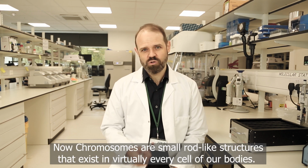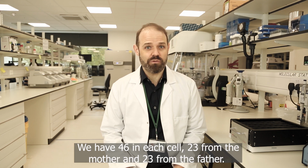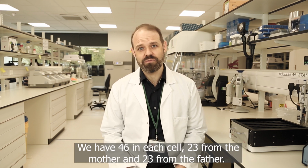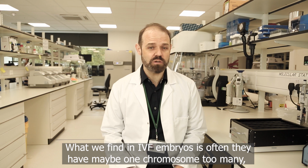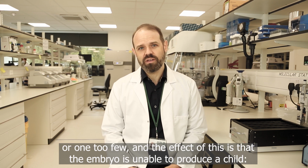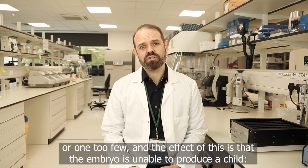Now, chromosomes are small rod-like structures that exist in virtually every cell of our bodies. We have 46 in each cell, 23 from the mother and 23 from the father. But what we find in IVF embryos is often they have maybe one chromosome too many or one too few. And the effect of this is to mean that the embryo is unable to produce a child.